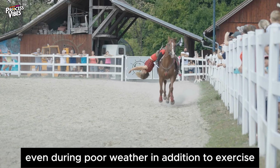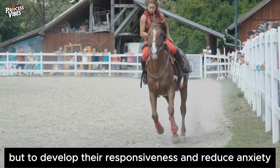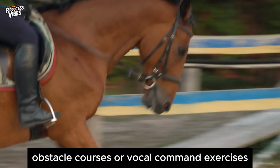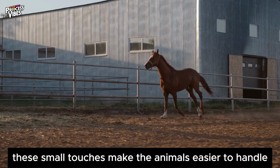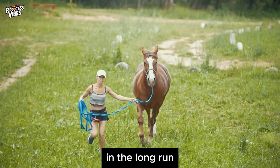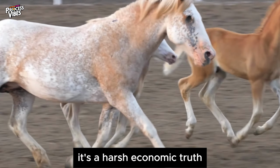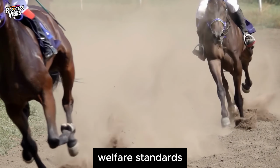In addition to exercise, horses often undergo light training routines, not for sport, but to develop their responsiveness and reduce anxiety. Trainers may guide them in basic walking drills, obstacle courses, or vocal command exercises. These small touches make the animals easier to handle and arguably reduce their stress in the long run. Stress-free animals not only live better lives, they also produce better meat. It's a harsh economic truth, but one that motivates some farmers to adopt higher welfare standards.